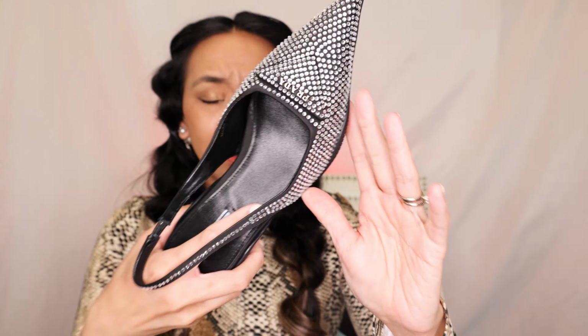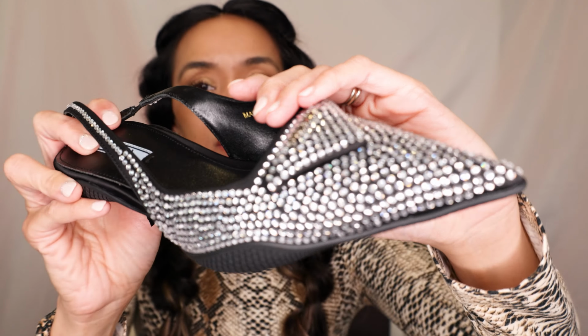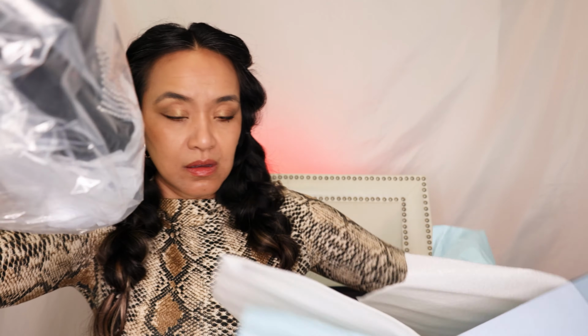So that's one beautiful shoe, Slingback shoe. And it's supposed to be satin. Yep, it is satin inside. It is covered in crystals. What kind of crystals? I have no idea. Sparkly crystals. That's all that matters, is it sparkly. The other shoe, let's just make sure that they are the same shoe.